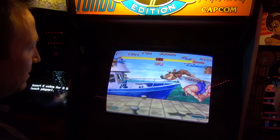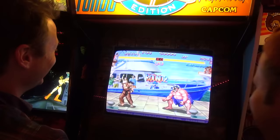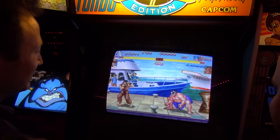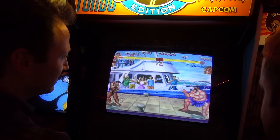Dude, I'm so bad. I don't even know what I should be doing. Just mash buttons or something. I really don't know what I'm doing. All right, so I know that this guy has fireballs, right? Oh yeah. Now he's got charge moves, like you go away and then, for like 3 seconds, then go towards with something. Yeah. Oh yeah, there it is.